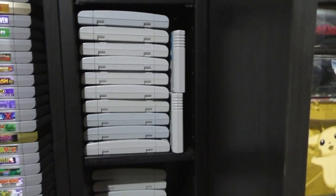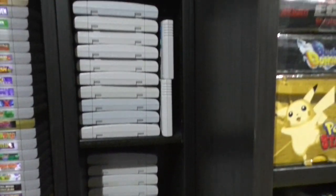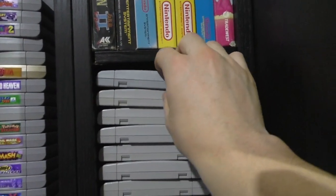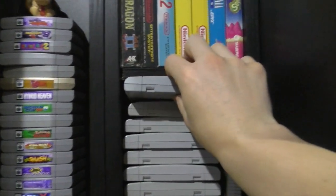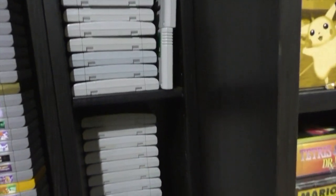Moving down to my Super Nintendo carts. Oh, I hate displaying them like this, but really, I just want to display. Where are the end labels? It really annoys me. Where are the end labels? Look, they're all rocky. They're all curved, so they can't really. If anyone out there's got a better way of displaying their Super Nintendo carts, we'd love to know.